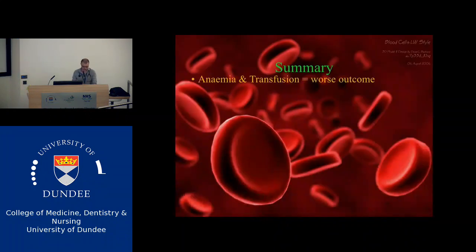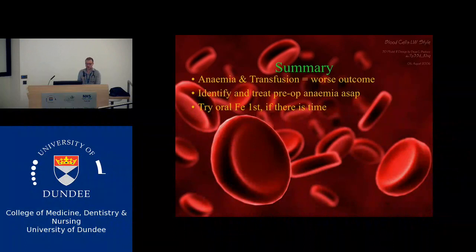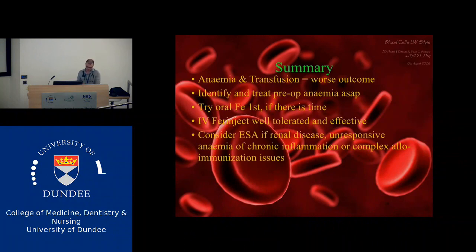And just in summary, we talked today about anemia and transfusion both being associated with worse perioperative outcome. We've discussed the case for it being important to identify and treat pre-op anemia as soon as possible. And we've talked about how we treat with oral first, if there's time. In cases such as cancer or more urgent surgery, IV is deemed more appropriate from a time perspective. Results show that IV iron is well tolerated, and as we've seen today, is effective in our cohort. And in conversation with renal physicians, erythropoietin stimulating agents are thought to be useful in patients with renal disease, those who have been unresponsive or have anemia of chronic inflammation, and also patients with complex antibodies in which transfusion would be more difficult.